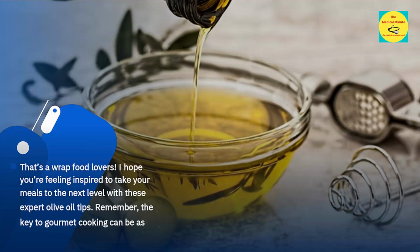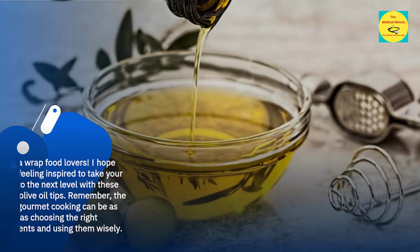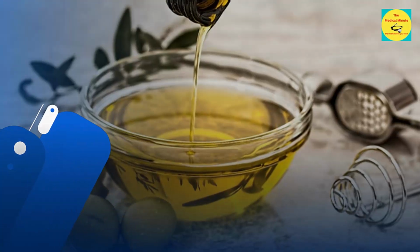That's a wrap, food lovers. I hope you're feeling inspired to take your meals to the next level with these expert olive oil tips. Remember, the key to gourmet cooking can be as simple as choosing the right ingredients and using them wisely.